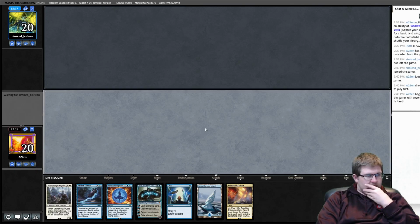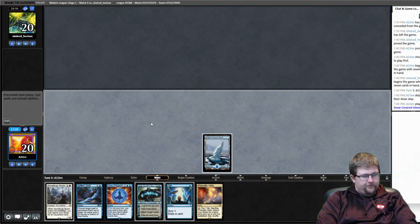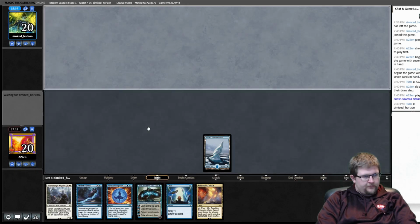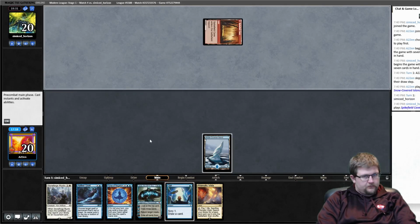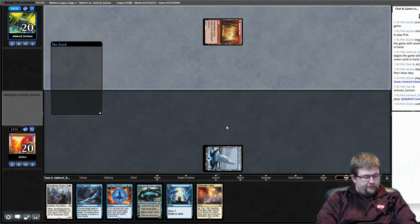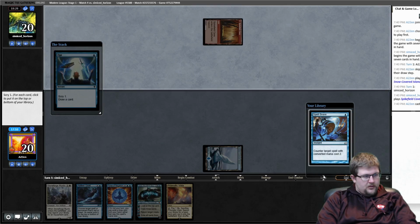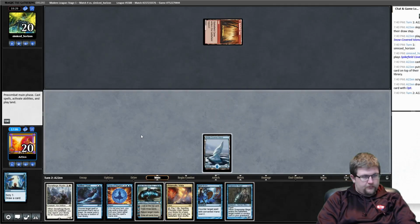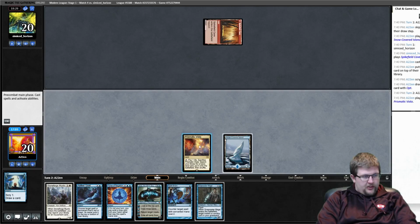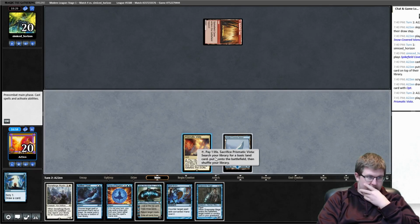Alright. This hand plays. It's not amazing, but it's fine. I do like Snare. I'm going to top that. I might get super punished for topping that, but I think it's okay.